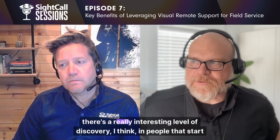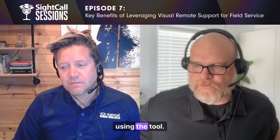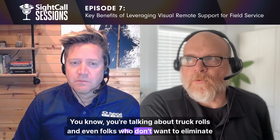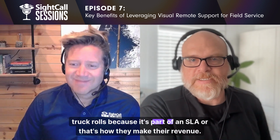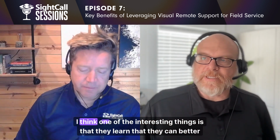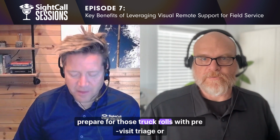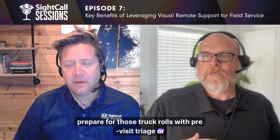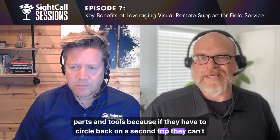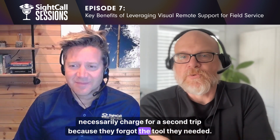There's a really interesting level of discovery, I think, in people that start using the tool. You're talking about truck rolls, and even folks who don't want to eliminate truck rolls because it's part of an SLA. That's how they make their revenue. I think one of the interesting things is that they learn that they can better prepare for those truck rolls. Pre-visit triage, or make sure they have the right parts and tools. Because if they have to circle back on a second trip, they can't necessarily charge for a second trip because they forgot the tool they needed.